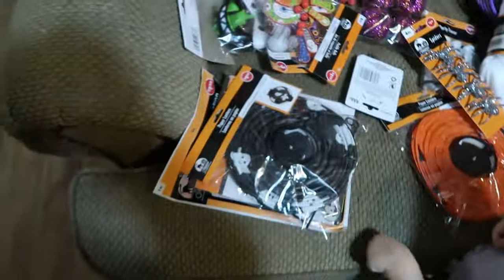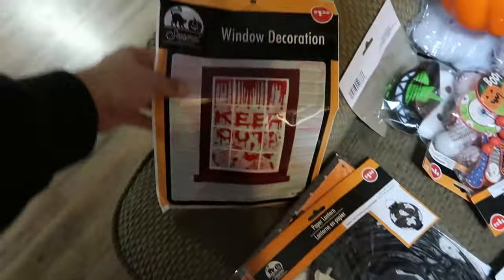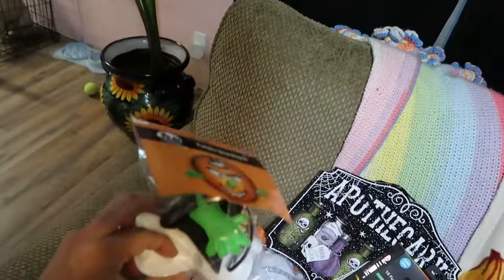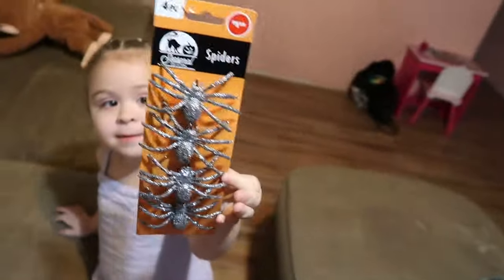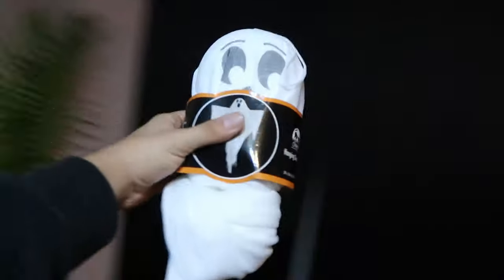that we bought at the Dollar Tree. Let's see. We got some lanterns. We got some window stuff. Yeah. Some pumpkin stuff for Evie for the future. And these. A door hanger. Some LEDs. And these. Some spooky spiders. And then we also got some of these hanging things that we're gonna hang right there. Or right there. Or right here. Somewhere. We're gonna hang them somewhere. But we got everything, and that was a total of like 40 bucks.